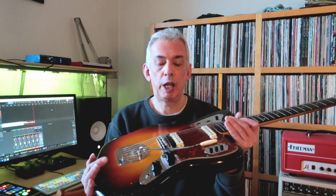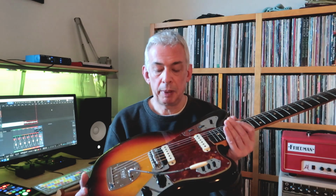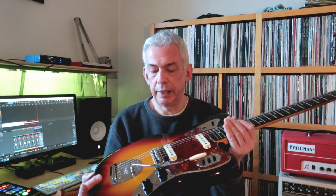It retains its original trem arm. Obviously I've put a stay trem on it. I had to rewire the pickups. I got Oil City pickups to rewind these pickups for me, because especially the bridge always sounded a bit thin and nasally, and I could never get a reading off the pickups, either one of them. It's always reading 1 meg.